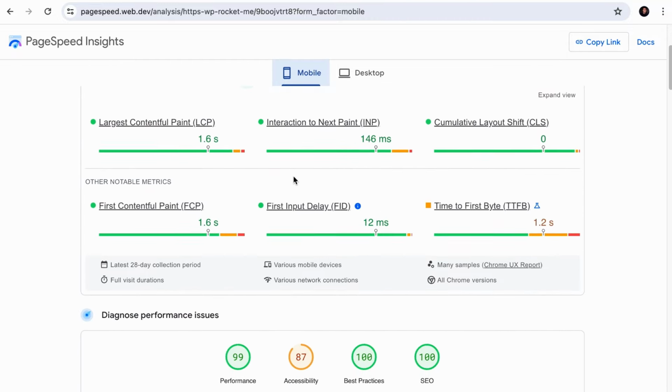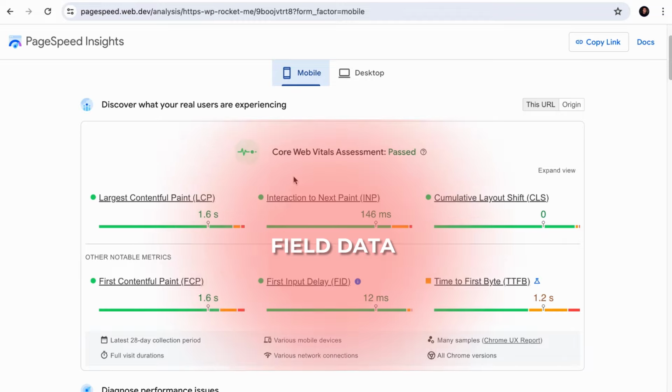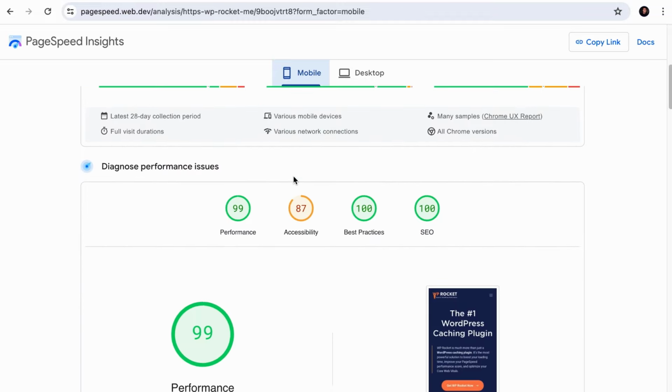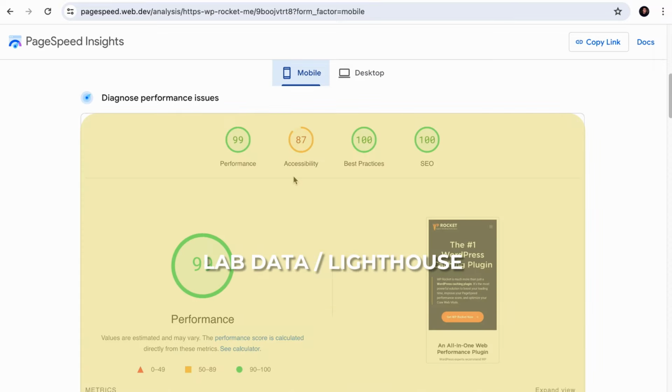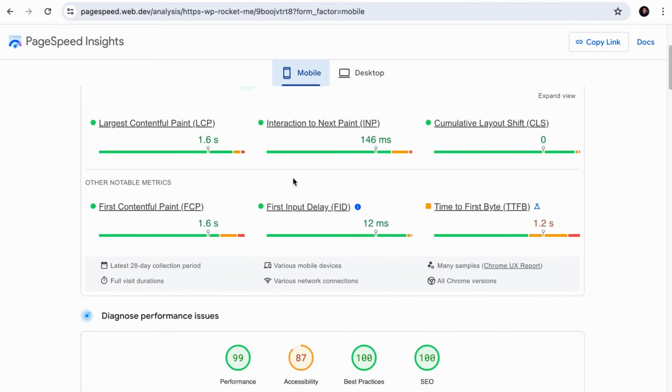The first section will show you what your users are experiencing. You might hear people referring to this as field data because that's what it was called. The second section is the diagnosed performance issues section, which some will refer to as the lab data or the Google Lighthouse data.